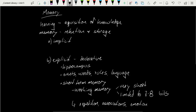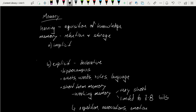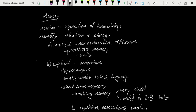Now let's go back and let's look at implicit memory. This is non-declarative and what we would call reflexive. This is going to include procedural memory that can be broken down essentially into skills and habits. And the thing that I want to make sure you understand is that for implicit memory, the hippocampus is not involved. So if the hippocampus in the limbic system is not involved, where does this implicit memory come from? Where do we store our muscle memory?